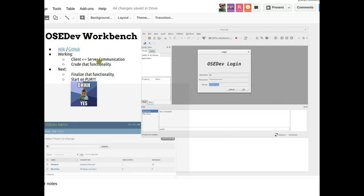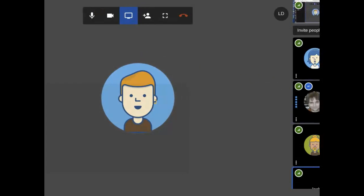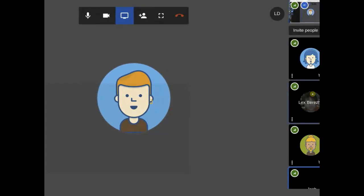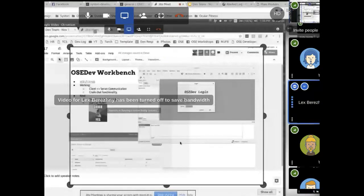Actually, I can show a demo. Why don't you do that? I have two FreeCADs open. Share your screen. It says I have to add an extension. Well, that's pretty cool, to get chat working within FreeCAD. Oh, wait, actually, it's working, I guess. Can you guys see my screen?